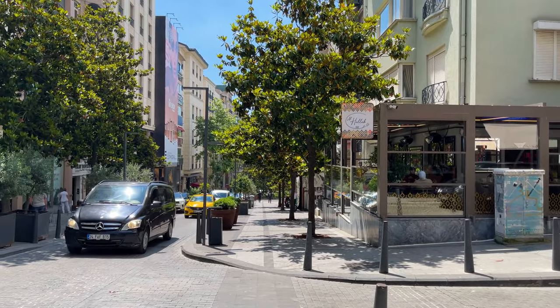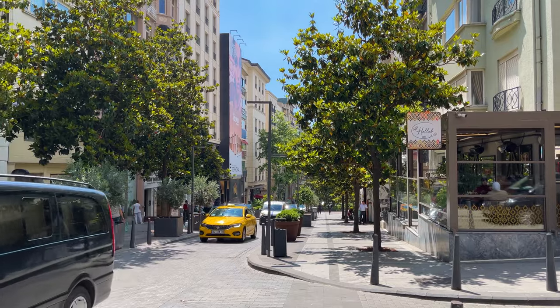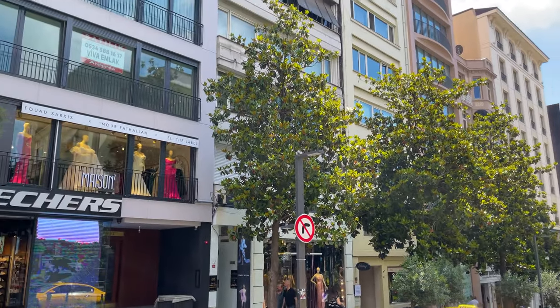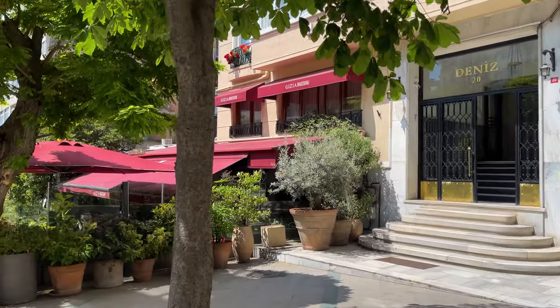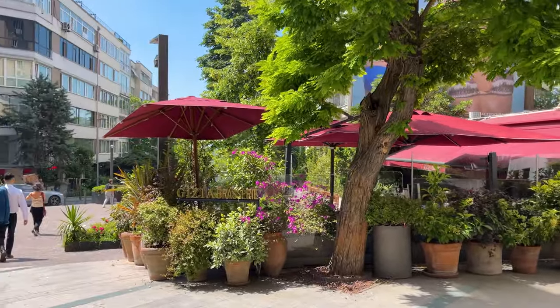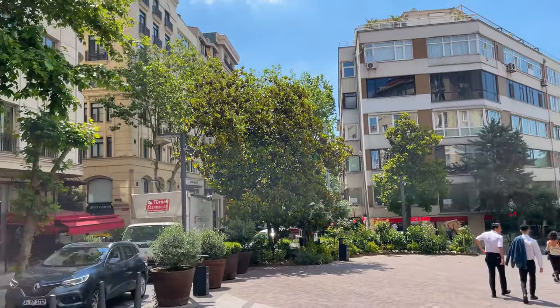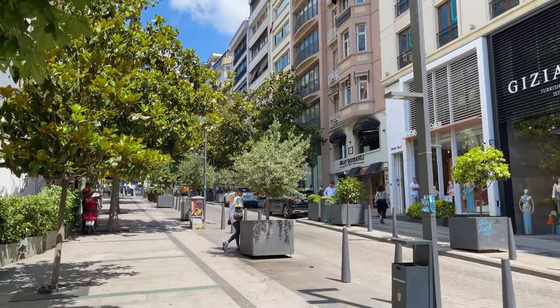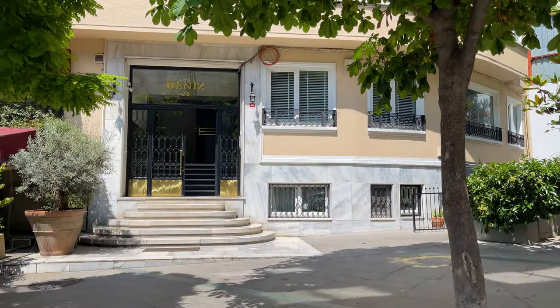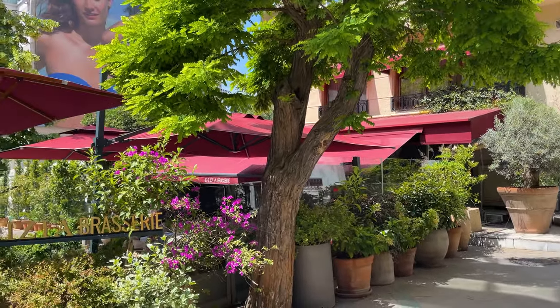Now let's talk about food. Nisantasi boasts a plethora of culinary delights to satisfy every palate. From traditional Turkish cuisine to international flavors, this neighborhood has it all. Don't miss a chance to try mouth-watering kebabs, mezes, and Turkish desserts at the local eateries and restaurants.